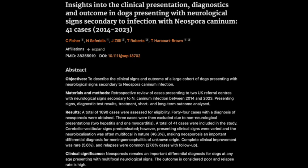It's been my pleasure. So from a practical standpoint, what advice would you give to vets out there, the ones seeing these potential caninum cases every day? What can they do to get better at diagnosing and managing it?